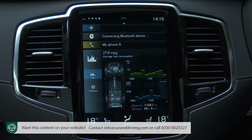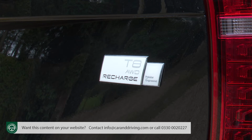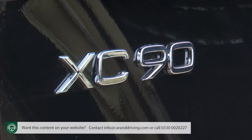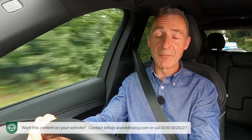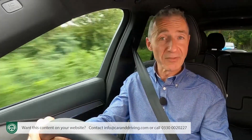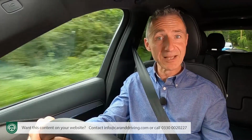A driver performance option on the centre dash screen graphically shows how frugally you've been driving, and on this T8 model also includes an interactive graphic showing what's currently being powered by what. While we can't imagine any XC90 T8 owner actually achieving the brand's officially quoted returns, the important thing is that the government believes them, so business users will be able to write down as much as 100% of the cost of this car against their tax liability.